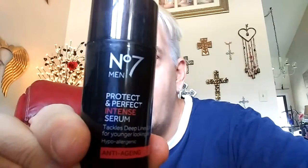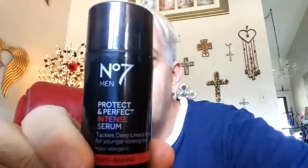Now, I kept saying it's called Number 7 for Men. It is Number 7 for Men. However, it's made by a company called Boots, just like how you wear your boots, and it comes from England, distributed in USA. But you can get it at Walmart, Walgreens, Eckerd's, CVS, anywhere, basically. It's very rare that you can find any male products in any of those stores in cosmetics. Very rare. So anyway, this is a great serum.